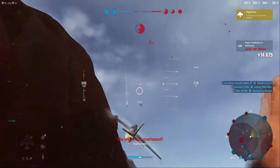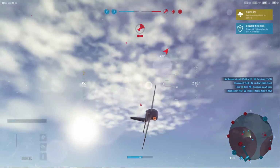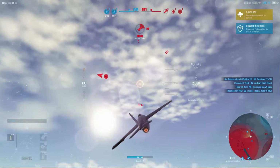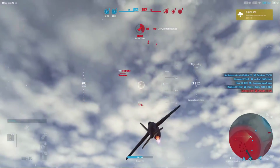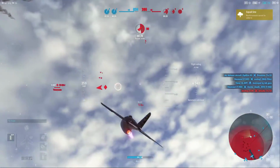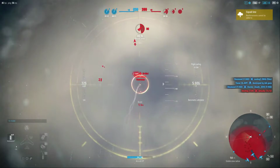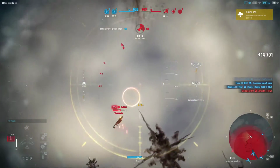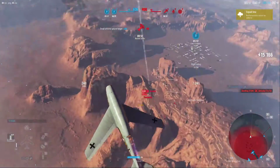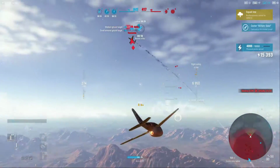Yep, he was on us, but I thought one of my allies might have gone after him. Perfect. Trust in your bots. Probably not something you hear too often. Good climb rate on this aircraft. Took out his engine.